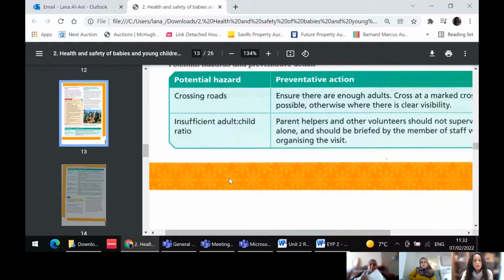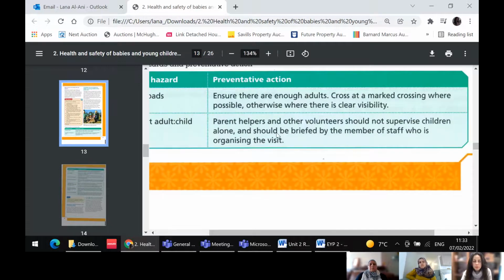Second thing, insufficient child care, adult-child ratio, which means if you have 20 children and you have just 2 adults taking care of them, each adult will have to take care of 10 children. That would be too much. So it is very important to make sure that there is sufficient adult-child ratio. So insufficient adult-child ratio is very dangerous.